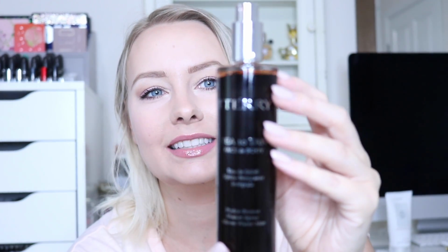Okay, the second product I wanted to review for you guys is the By Tiare T2 Tan. I don't know if you guys can tell, but I have used a little bit of this. A little bit goes a very long way with this product, but I've been really enjoying this. They call it a Hydra Bronze Shaker Spray All Over Water Mist.